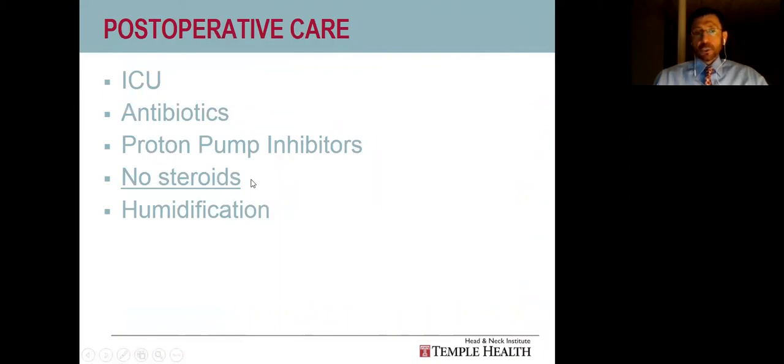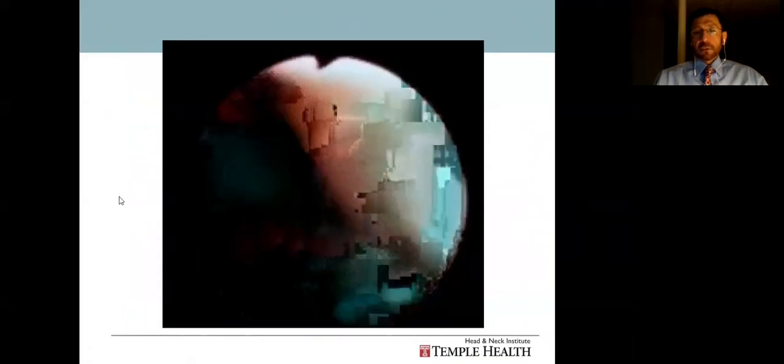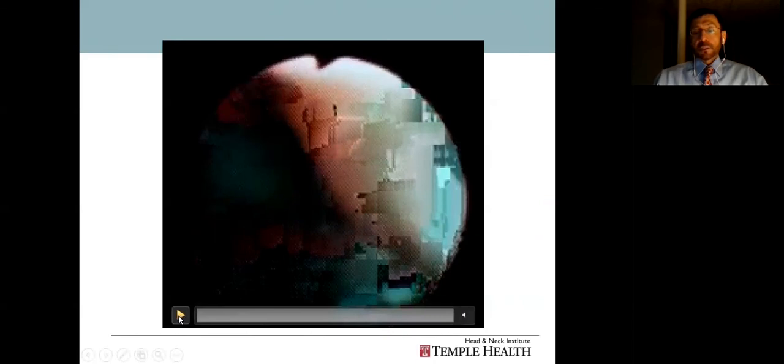Post-operatively, these patients are in the ICU. They're on antibiotics. They're on proton pump inhibitors. We try to avoid steroids as much as possible. We give them humidification. And you have to watch them very carefully because they sometimes do get swelling early on, and when they do, they can get quite stridorous and nervous, and you've got to prepare them for that.